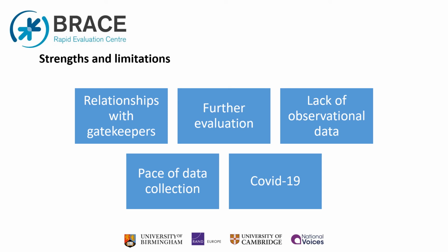There are a number of strengths and limitations. The study team was able to establish strong relationships with gatekeepers over a relatively short period of time, and all 3 sites remain interested in a further evaluation on the effectiveness of vertical integration. However, the team struggled to complete a high number of non-participant observations. There was a stop-start approach to collecting data throughout the evaluation, and the onset of COVID-19 prevented the team from sharing findings with case study sites in a timely fashion.